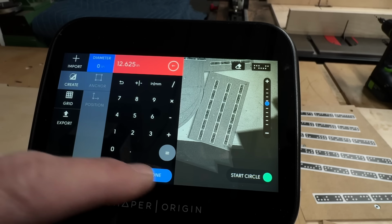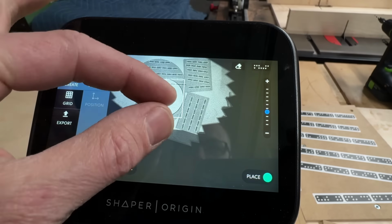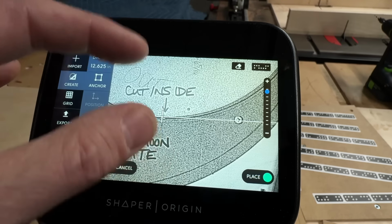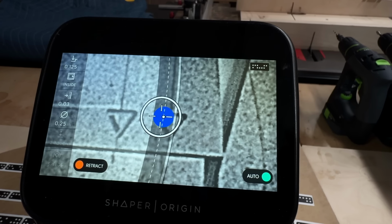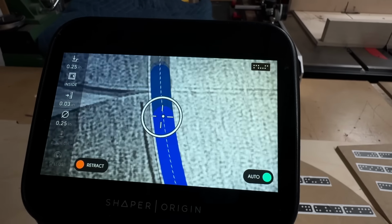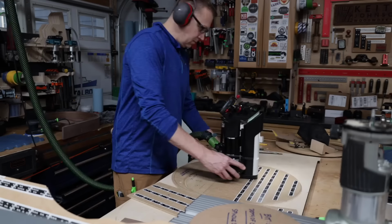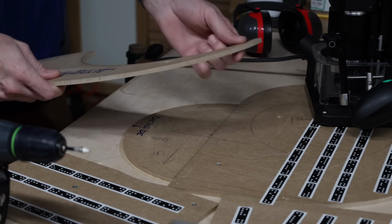But first, remember how I said you could just create things on the tool? Well, here I'm just creating a 12 5/8 inch circle, and you can adjust the anchor point, and I'm going to drop it right in this spot here. Now, this was not a defined shape for the panel of this cabinet. It was just something that I thought looked good, and it fit the space, and so I cut it. Sometimes you just got to wing it, or moon it. In this case, half moon it.